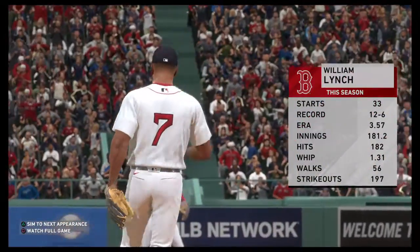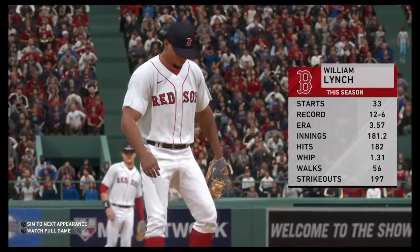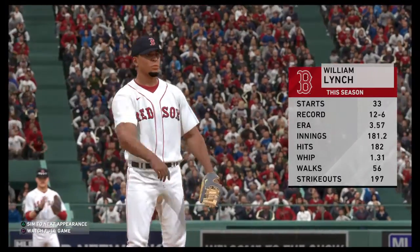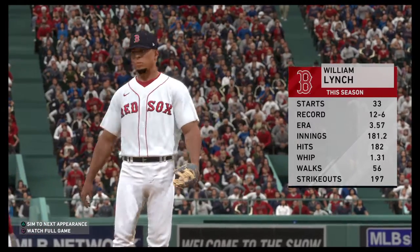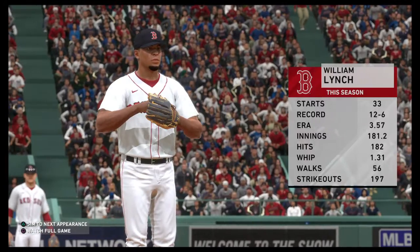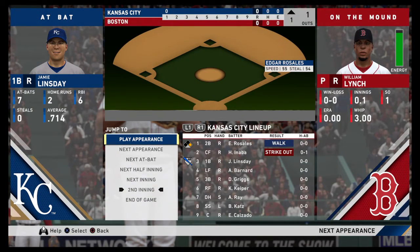William Lynch gets the ball in Game 3 of the series. What do you have for us on him, Danny? Hey, Matty V, this ought to be a fun one to watch. This guy's been around a while, but he's having a rock-solid season with a real good ERA. It'll be really interesting to see how he attacks his opposing lineup.